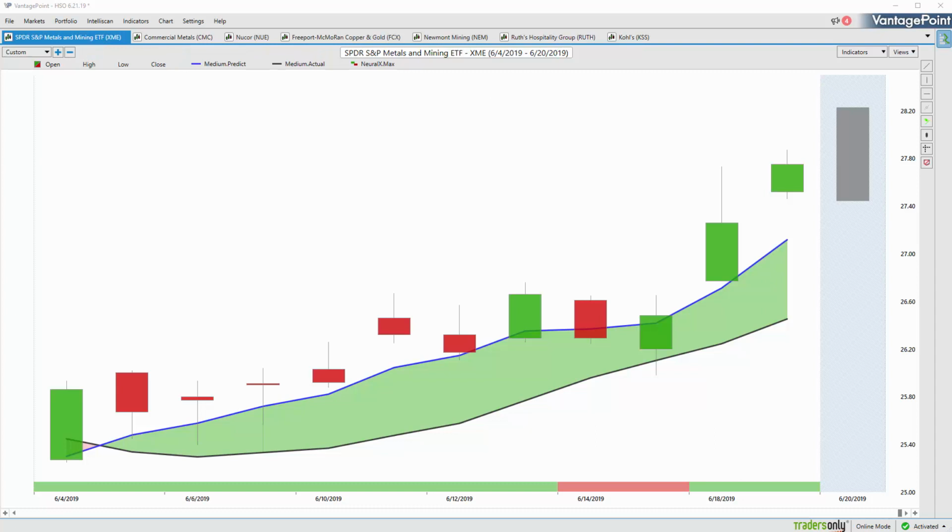But I want to start out here with the XME Metals and Mining ETF, which is really exposure to steel and aluminum, also gold, even a tiny little bit of coal. So it's a very diverse mix of different types of assets. And regardless of which market you're trading, the VantagePoint indicators all work the same. So whether you're trading Kohl's or the S&P or this metal and mining ETF, all the indicators you see against the chart are going to work the same regardless of market.